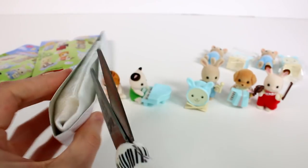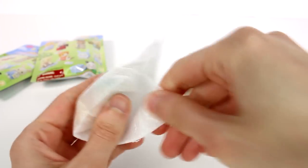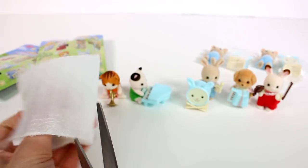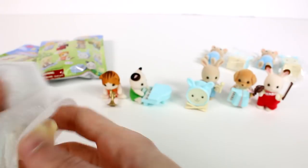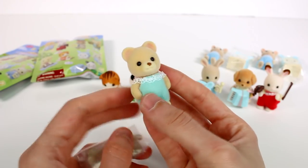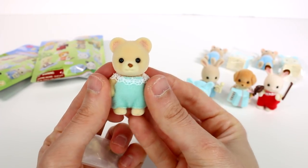We have 5 of the 8. So we literally have three blind bags left. We have 3 more chances to find the remaining band members. So let's see if we can do that. Is this the bear? Oh my gosh, it's the bear! This is Jason Cuddle Bear. I'm so happy we found him.